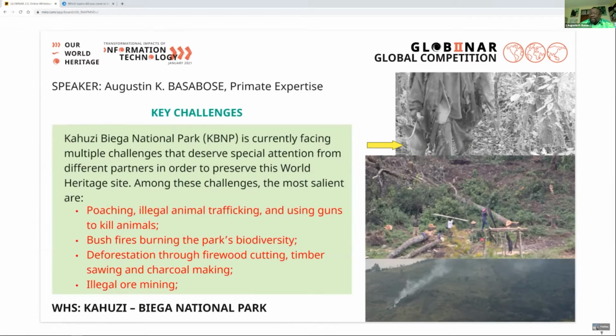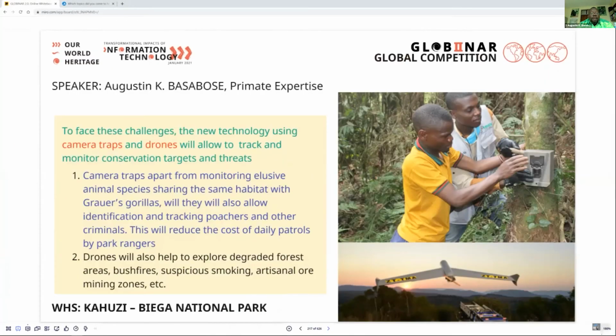Next slide, please. The next slide will be showing the key challenges. As you may imagine, key challenges are summed up in poaching and illegal animal trafficking, and sometimes these poachers are using guns to kill animals. There are also bushfires, which are burning the park's biodiversity, and deforestation is another challenge. Illegal ore mining also brought a lot of problems in the management of the park. Next slide, please. We are suggesting these very simple tools to face these threats, and we hope that using camera traps and drones may allow us to track and monitor conservation targets and threats.